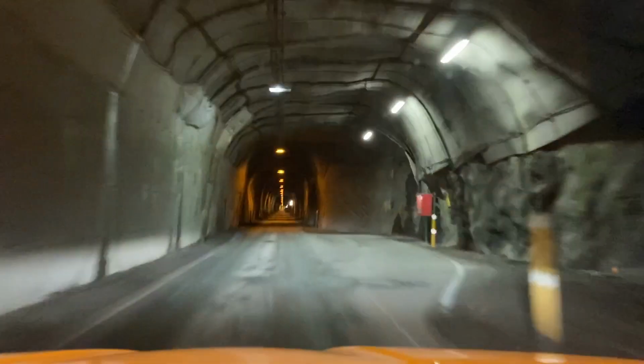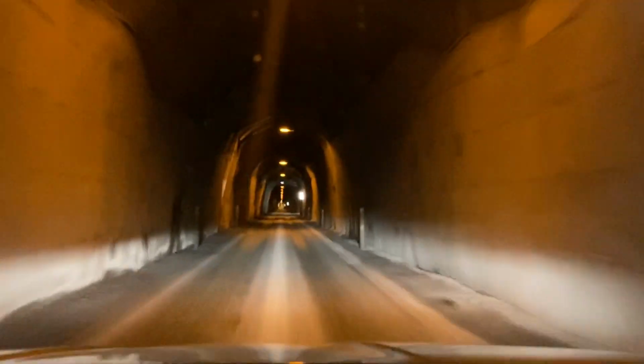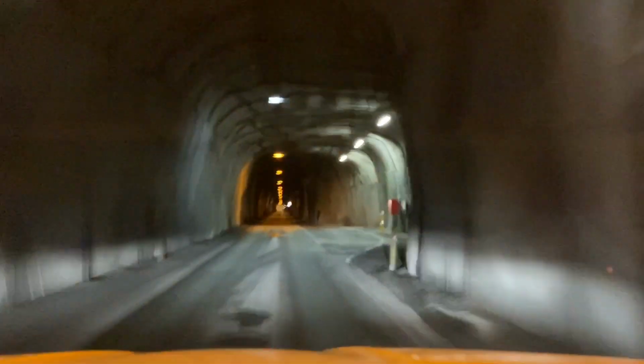You'll notice this tunnel is very straight, but as we approach the end of it, it does curve round to the left. And there is a special feature that you'll need to pay very close attention to when we get to that point.